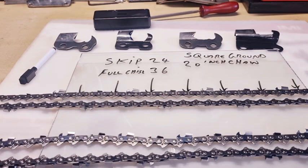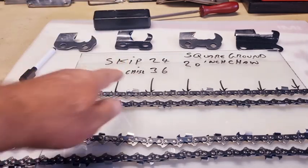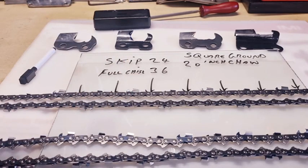So the actual skip chain, this is the one that I got from Stihl. It's a Stihl skip chain. It's got 15 degrees on the top plate, and as I said, 12 teeth per side, so a total of 24 teeth, and the actual side plate angle is 15 degrees. So from 90 degrees, it tilts to 75 degrees. So, yeah. That's the way it works.